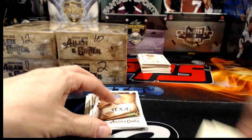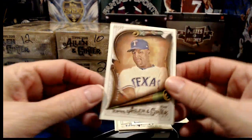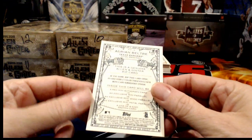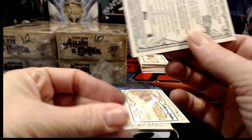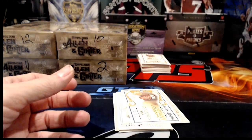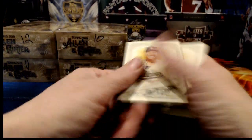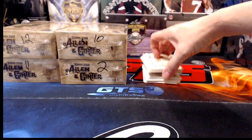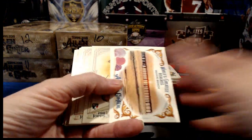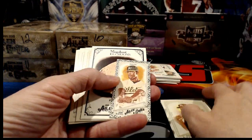Oh, here's our other rip card. It's for the Rangers. It is numbered 250, and it's Adrian Beltre. So both rip cards have now surfaced. Pretty quick out on both of those. No suspense involved there, right? Came out of the first two boxes.